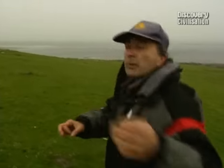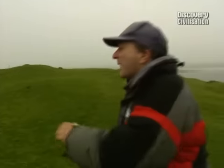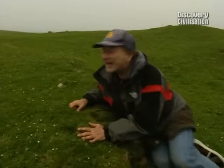There's loads of Viking remains on this island, and some local school kids have written in to us because they think that these mounds might be Viking too. Well, we've got just 3 days to find out.